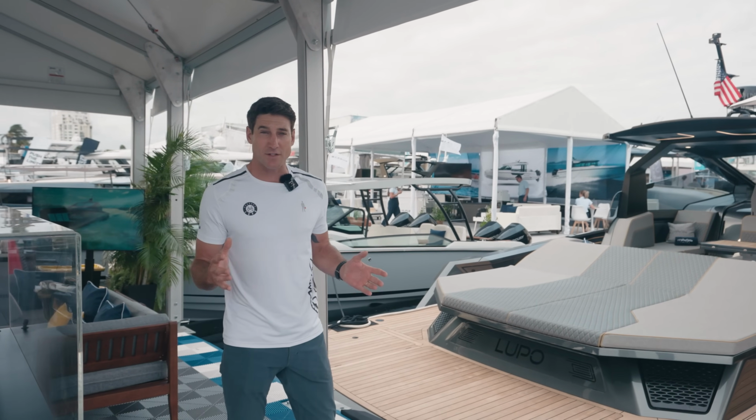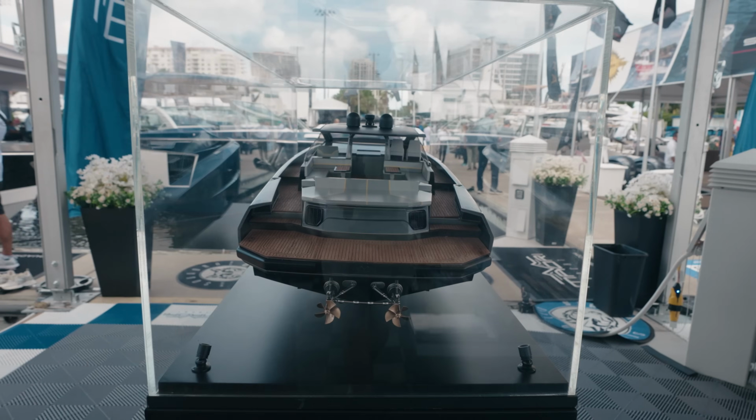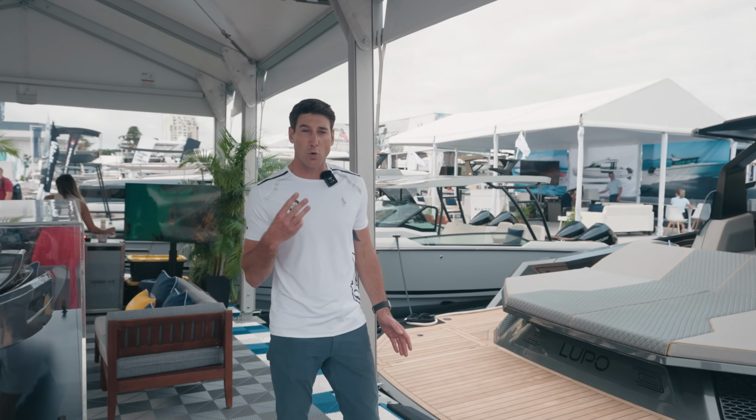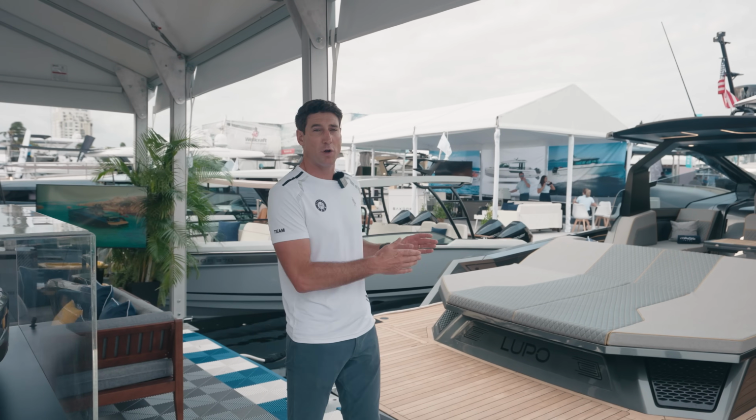We are here at the stand on H Dock for Maori Yachts, and here we have the beautiful Maori 54XL. I want to take you through this boat and show you three quick, cool features of why I think this boat is special for this market. So let's jump on board, have a quick look.